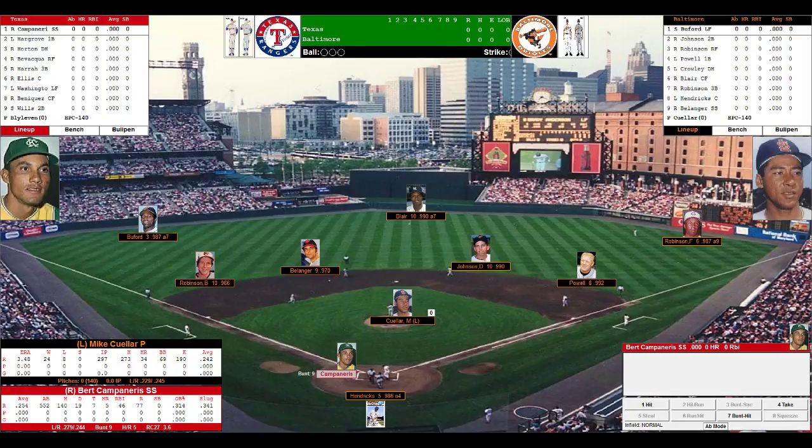So, the game will be played in Baltimore as they are the number 1 overall seed. As long as they win, they will have home field advantage. Go to the lineups here.